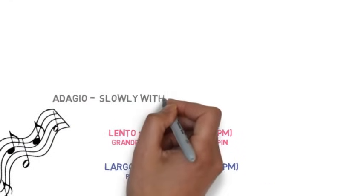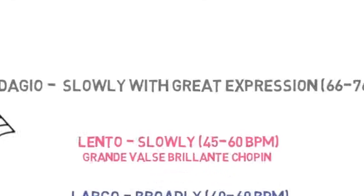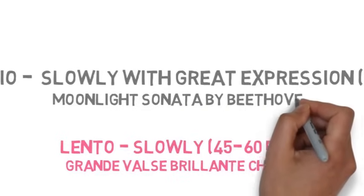Adagio is slowly with great expression, and this is about 66 to 76 beats per minute. And for this one, we have the Moonlight Sonata by Beethoven.